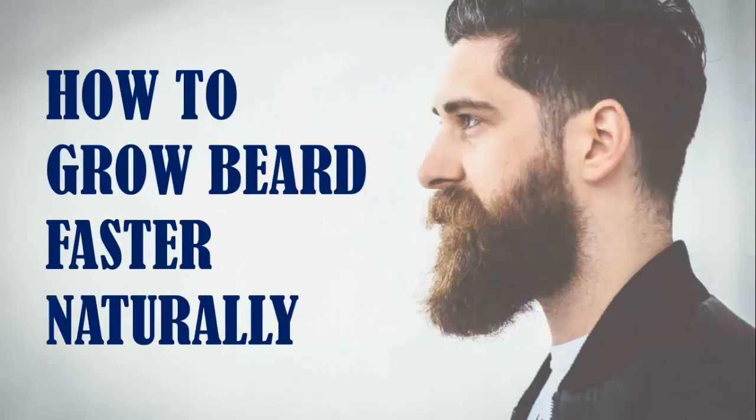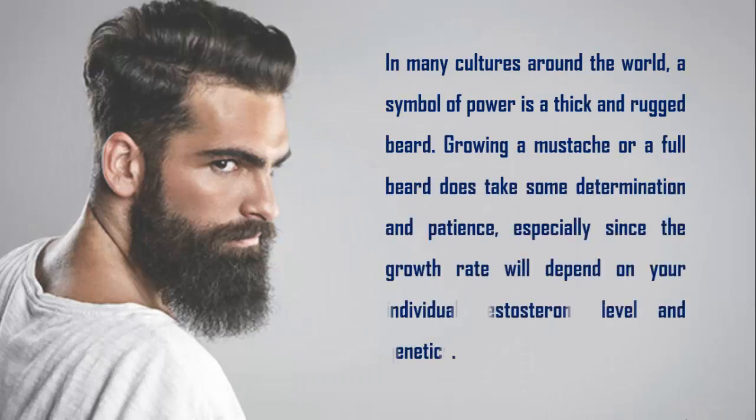Let's start our today's topic, how to grow beard faster naturally. In many cultures around the world, a symbol of power is a thick and rugged beard. Growing a moustache or a full beard does take some determination and patience, especially since the growth rate will depend on your individual testosterone level and genetics.